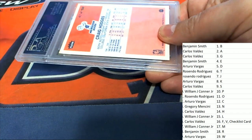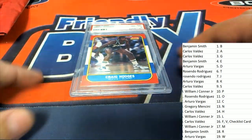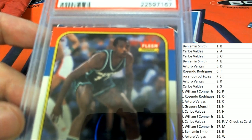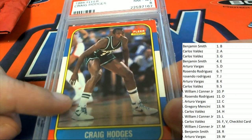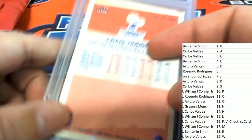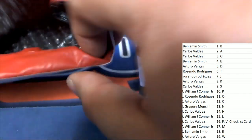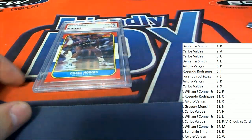It's going to be a Craig Hodges for a letter H owner, 86-87 Fleer, graded. Craig Hodges, old school Milwaukee Bucks. Gotta like the socks right there. Very nice socks. Milwaukee Bucks, Craig Hodges. All right. So H for Carlos Feet.